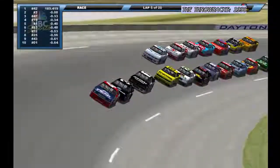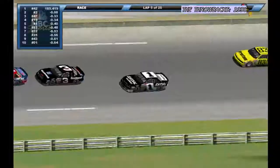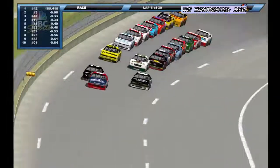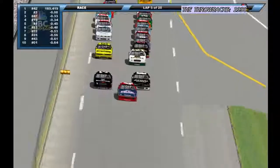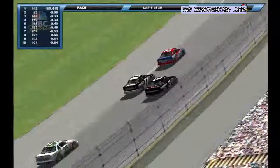Bet Phil Parsons, he's going to try to go single file. Here comes Tim Richmond. In fact, Phil Parsons is going to try to make it underneath Dale Earnhardt. Did he get there? He did, and Kyle Petty doesn't know where to go now. He's going to come down, and he's going to go with Parsons.